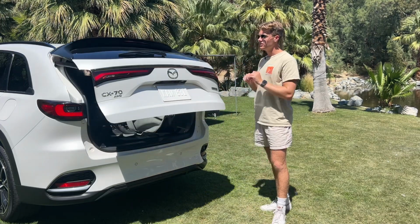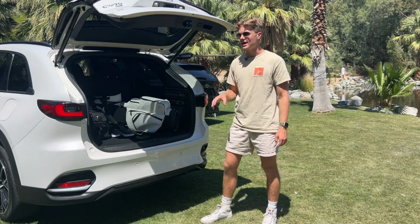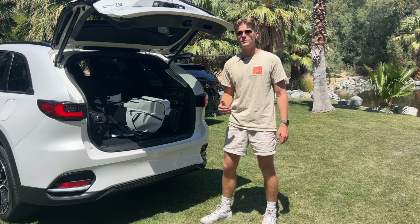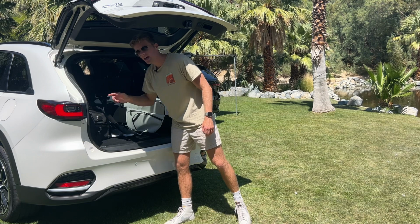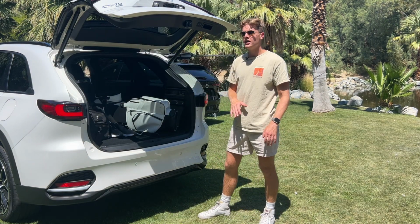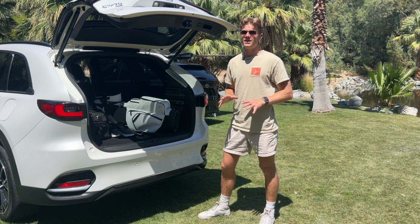Opening up the tailgate of CX-70, you are going to find 39.7 cubic feet of storage capacity. So that's really good for a two-row midsize SUV. That's definitely on the higher end. You can also lower the second row of seats by pressing these buttons in the rear cargo area, which is super nice. As you can see, we have a set of golf clubs in this car. There is a lot of space in the CX-70.